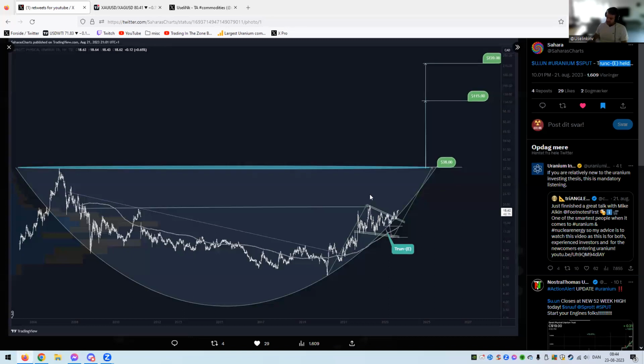Please correct me if I'm wrong, but we are very, very close. And yeah, I think we'll visit the bowl here. Then we'll do some retrace, and then we have his target here as well. And imagine if we are getting to these targets within 4 years. Just imagine what would happen to the entire uranium spot price going insane. I mean, that's when you're making retirement-like returns, in my view. That's just absolutely insane if we get there.